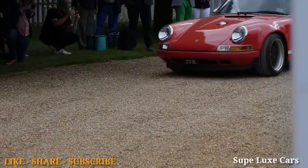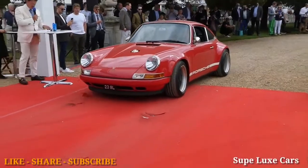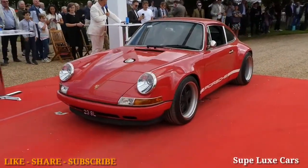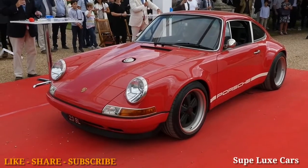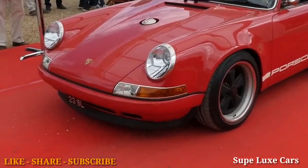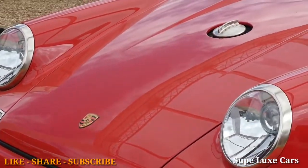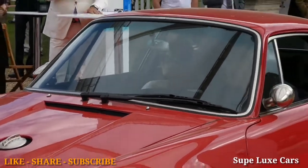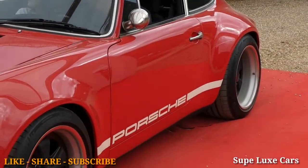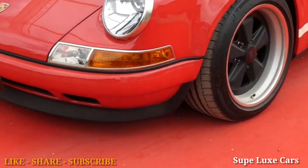Well, next up, Richard, we've got something. Richard, now, we've talked about the 917K Porsche, and this car is a 2016 build, 964 by Singer. And Los Angeles-based Singer Vehicle Design was founded by Rob Dickinson in 2009, and all Singers are based on the 964 model of Porsche from the early 1990s. Most of the bodywork is replaced, the interiors are beautifully redesigned, and of course the mechanicals are completely re-engineered.